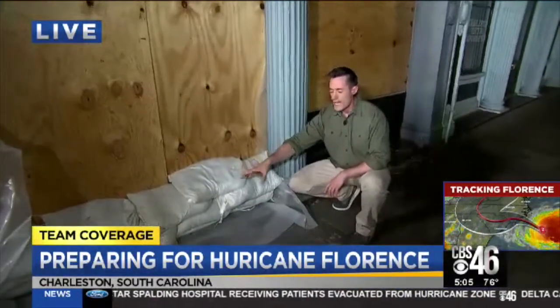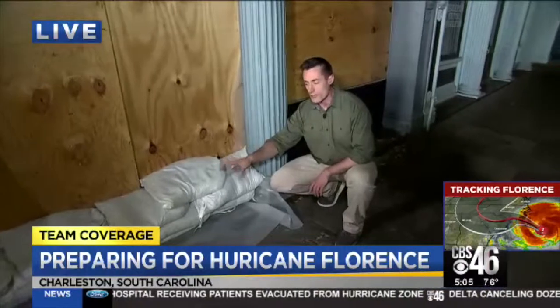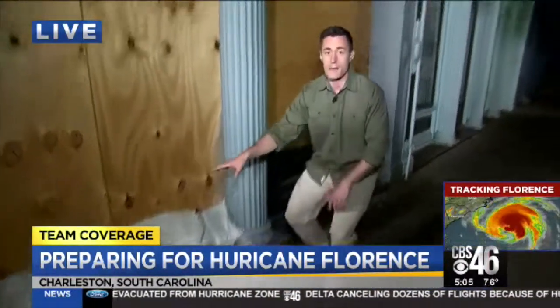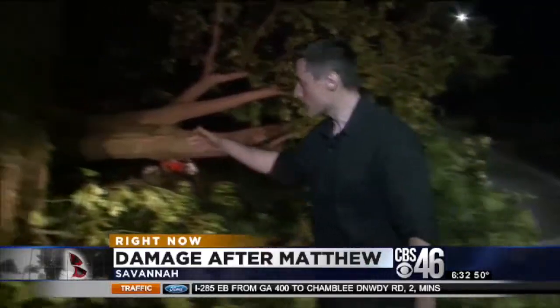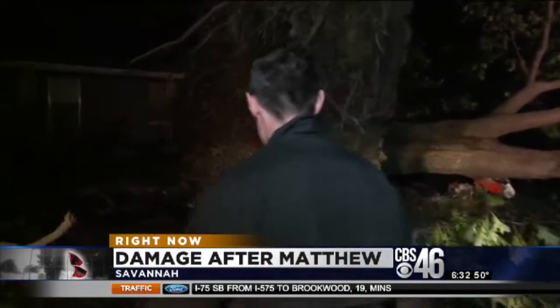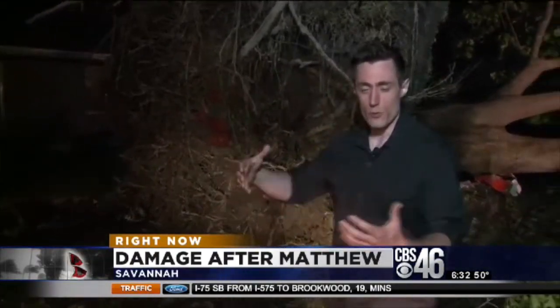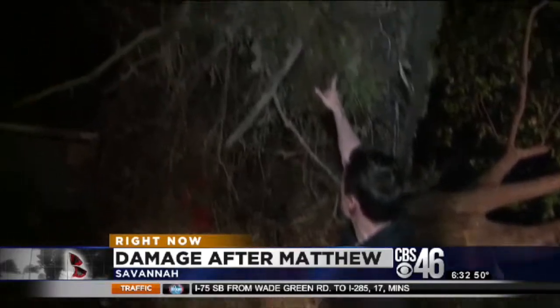The idea here is when all of the rain hits, and there's going to be a lot of it, these sandbags will hopefully stop some of that water from going inside a lot of these businesses. In fact, look at this right here, okay? We're going to walk over and show you the roots of the tree. And to give you just an idea of how powerful this storm was, I'm about 6 feet tall. Look at how high this thing goes, right?